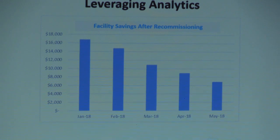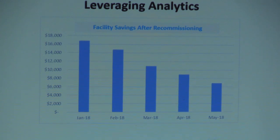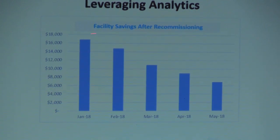Okay, so this facility underwent another recommissioning project. Things were implemented like chiller resequencing, air handler resequencing, terminal unit control resequencing. Just a huge amount of different measures were implemented, and the project was really successful. And you can see here, this is a measure of savings this time. So the bigger the blue bar, the more savings there were in this facility. Same story that we've already been seeing. That blue bar starts to shrink over the months, and it just starts to go down.